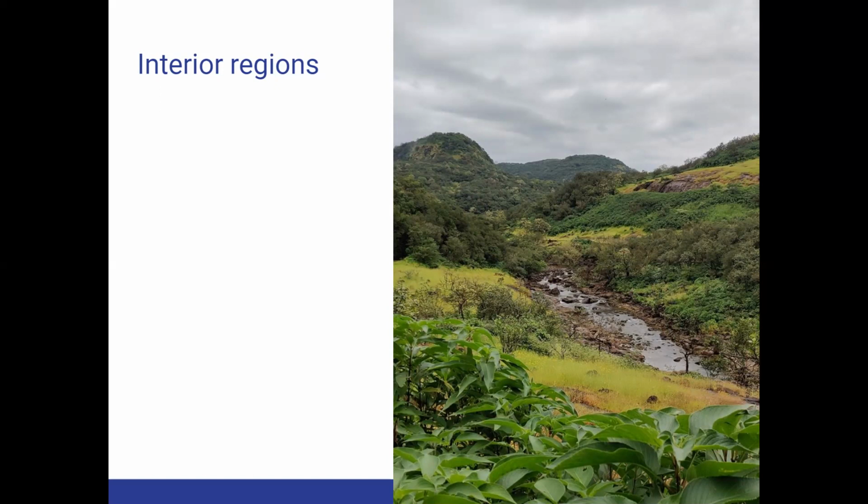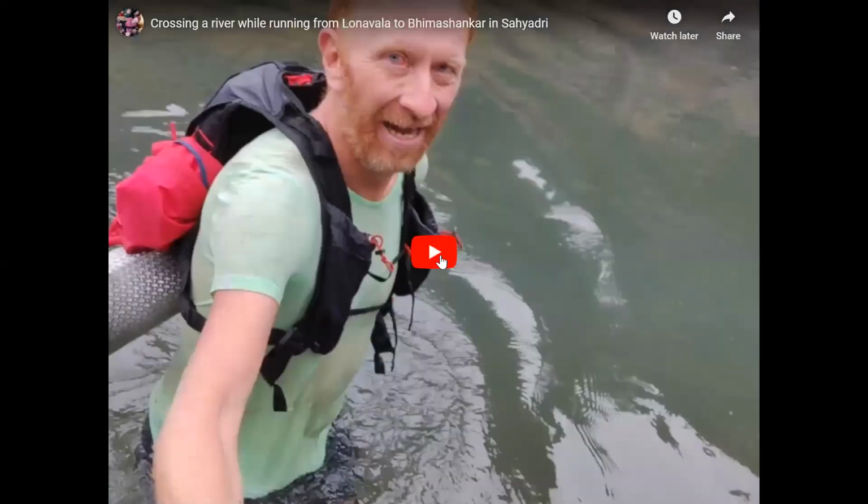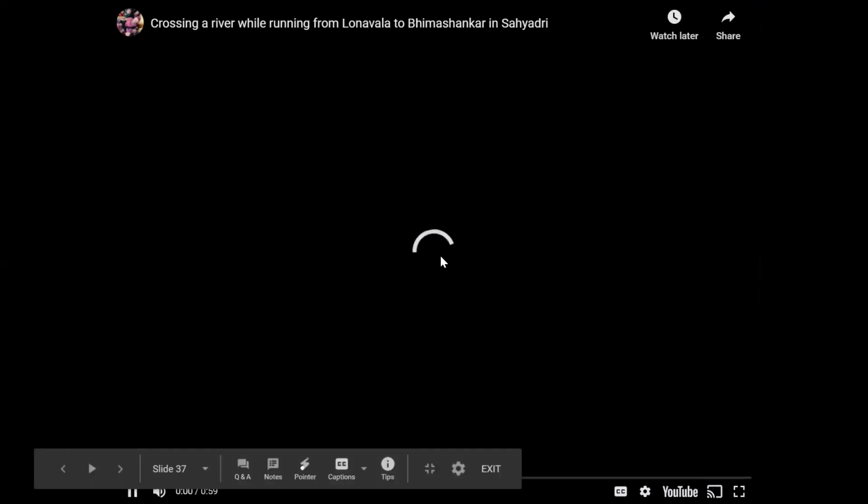Beautiful, tranquil places actually. Just before we enter Bhimashankar, we have to go through a fairly big river. I mean, this is again after the monsoon. If you come later in the summer, there won't be any water here. Let's run through the water shortly.